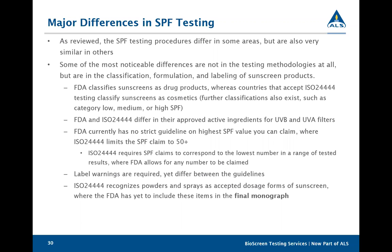The label warnings that are required differ between the testing guidelines. Currently, the international regulation recognizes powders and sprays as accepted dosage forms of sunscreen, whereas the FDA has yet to include this in the final monograph. This is another point of conversation in the current rule, to actually include powders specifically in the final monograph. So it's definitely still a conversation that's happening.